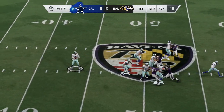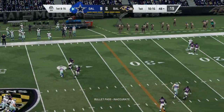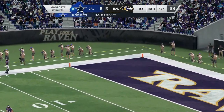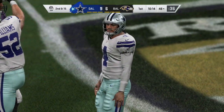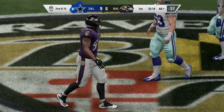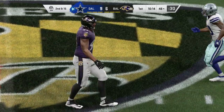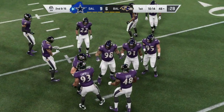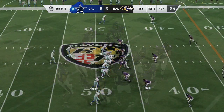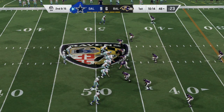Now Prescott. Looking deep in the direction of Cooper. And that is incomplete. Showed off the arm strength there, but to no avail. Second down. Well, not that we had any questions, but it's obvious his arm does not hurt today, does it? He does not mind slinging it around. He is firing that pigskin around the yard. Yeah, putting it deep downfield, taking shots. Unsuccessful there, but I like his moxie.